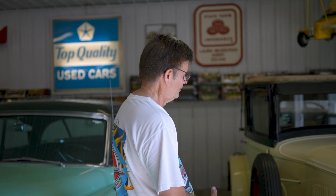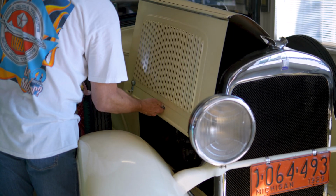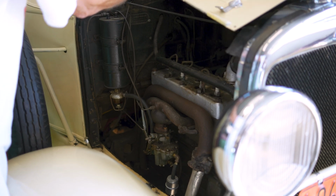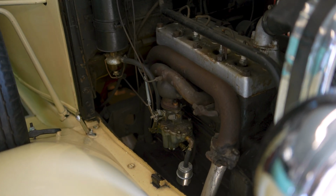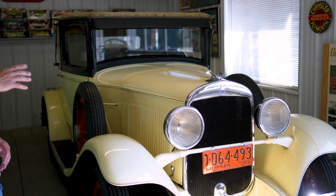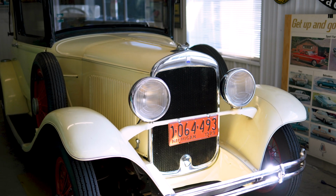This particular car, like I mentioned earlier, has a 4-cylinder engine. It's a 3-speed manual transmission. There's virtually no power accessories. It's manual steering, manual brakes. Top speed's about 45 miles an hour, but in this era, this was the sports car of the day with the dual side mount spare tires, 2-door car. It's got the wire wheels on.